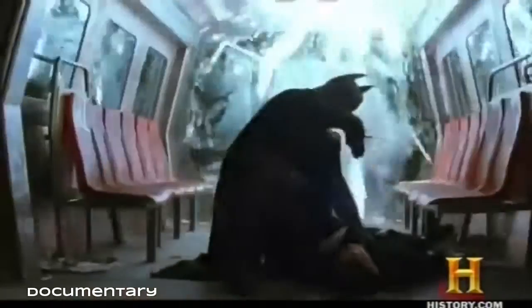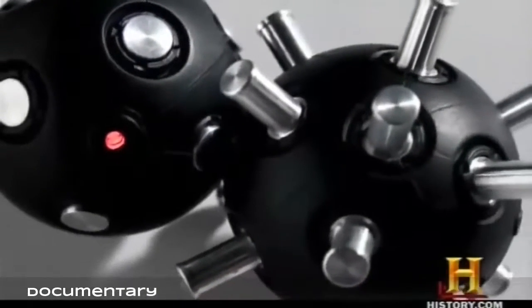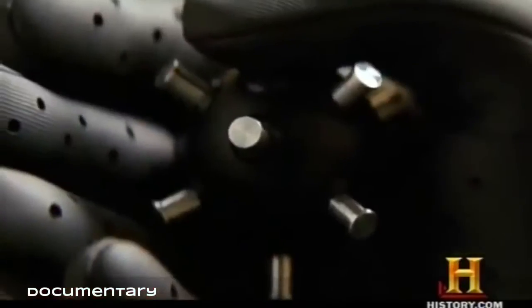Of course, other tools in Batman's belt are more lethal. His thermite bombs work like hand grenades do. What Batman would be very successful at is getting through doors, windows.